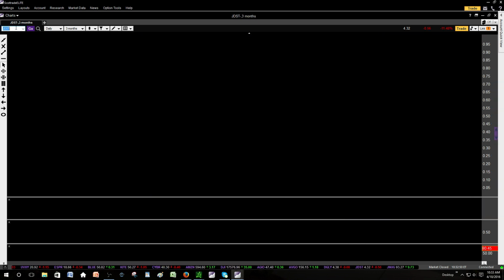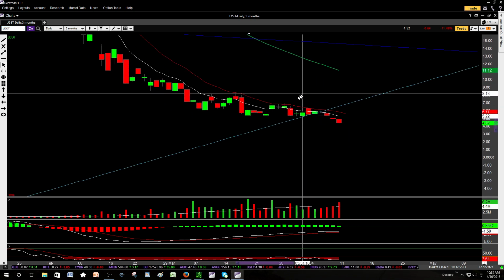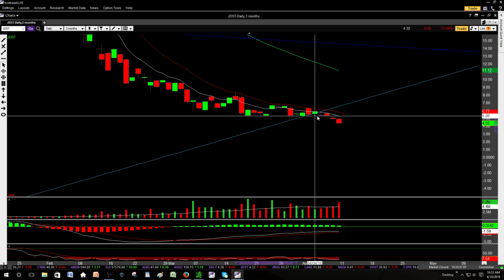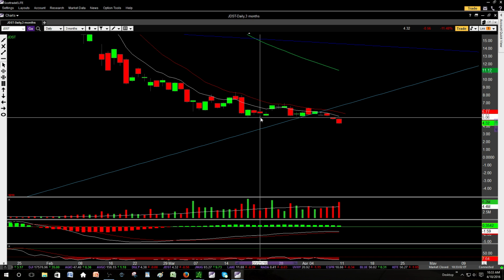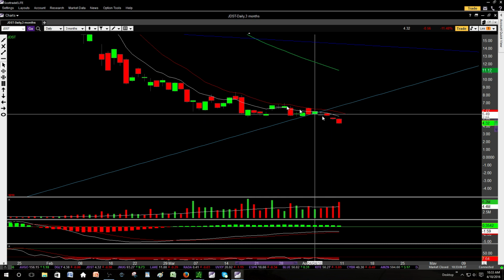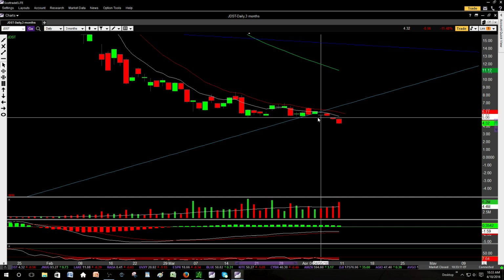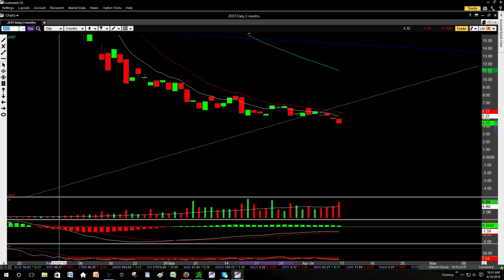Next on the list was JDST. I was looking at this one for a bottom play. I said if it came back to the double bottom over here, try some long at the 5.24 area with a tight stop under the low here. So if you did take this one, you did get stopped out. But that's why I always give you very, very tight risk reward. The entry was 5.24. The low here was 5.06. So you're looking at basically a 20-cent risk, so it's not that bad.